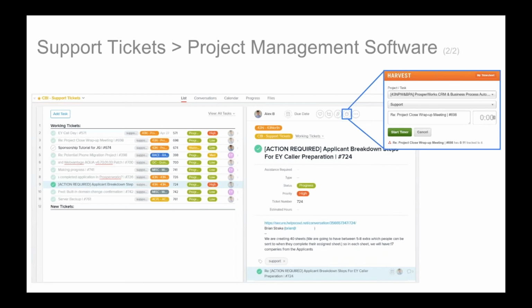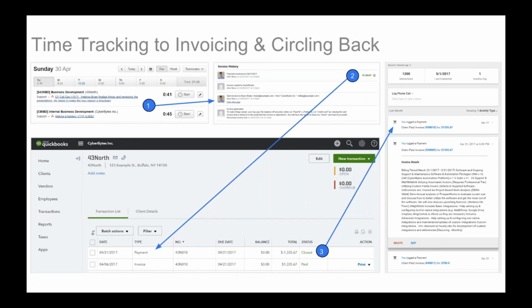So now let's move on to the next section. How do we invoice people for the work that we had done? As you can see here, we have the 2 support tickets that we had tracked, one for 45 minutes, one for 41 minutes. So now we're just going to create a quick invoice within Harvest.